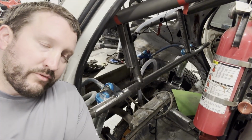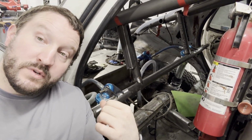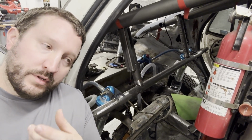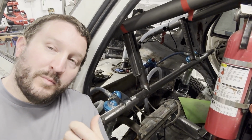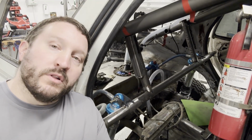To fix the frame flex that we had last time and reinforce it, I'm going to be doing a double crossbar assembly here in the back that can mount the coilovers and reinforce the points for the bump stops. But I ran out of steel, so you actually don't see that here. You just see a whole bunch of scrap steel pinning the crossbar in place where the coilovers are mounted.